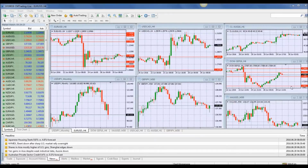Then at 2:30 South African time, GDP number coming out of the CAD, that's Canadian dollar, and then weekly unemployment number simultaneously at 2:30. And then 5 p.m. South African time, Bank of England Governor Carney will be speaking. This goes off the back of last week's Brexit vote, so it should be kind of interesting how that actually fleshes out. And then at 7:30 p.m. South African time, we have USD number coming out, FOMC meeting.